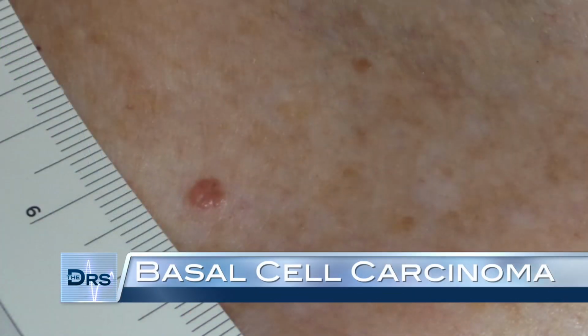And the earlier you find your skin cancer, the more treatable and curable it is. I'm going to talk today about 3 of the more well-known types of skin cancers and how you can spot them. By far, the most common is a basal cell carcinoma, which often comes up like a pearly bump that just never heals and over time may start to bleed.